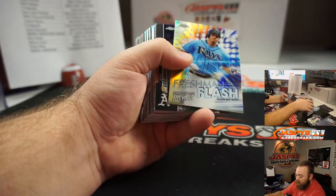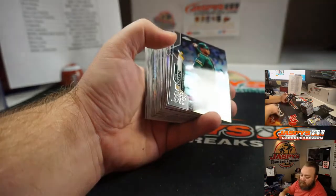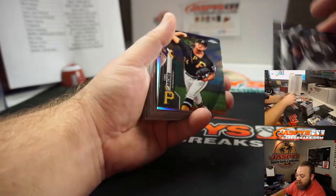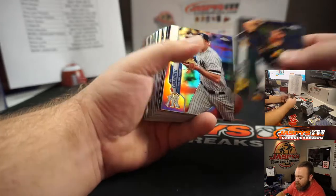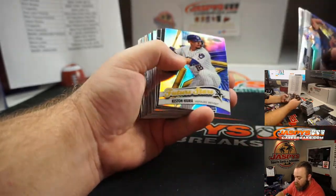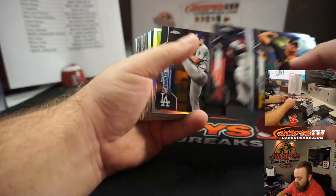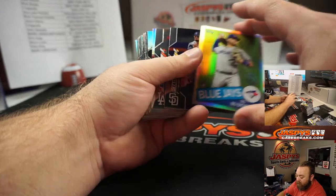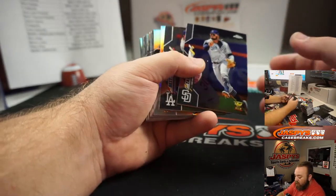Brendan McKay, freshman flash, refractor, Tampa Bay Rays, Eric Ainge. Luis Robert, base rookie, Chicago White Sox, Matthew Shira. Bo Bichette, 35th anniversary refractor, Toronto Blue Jays, Peter Elias.